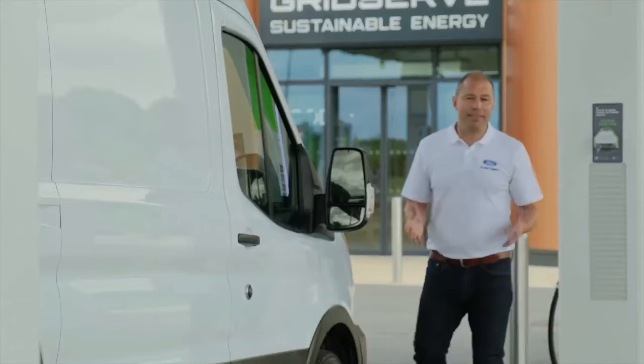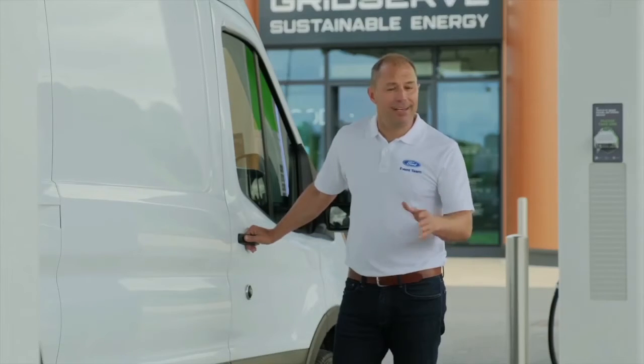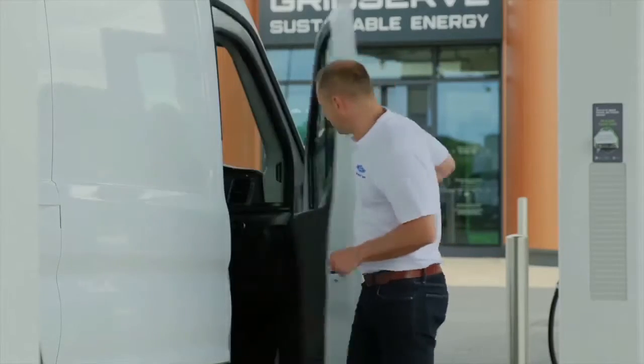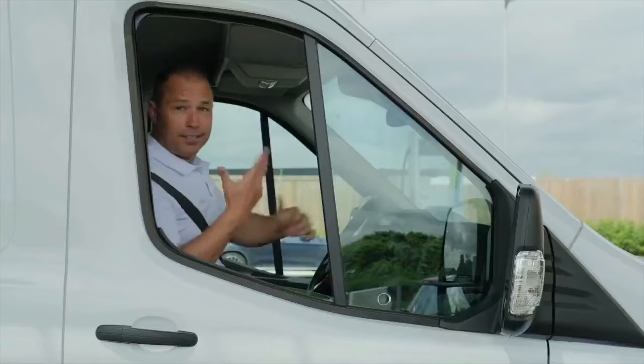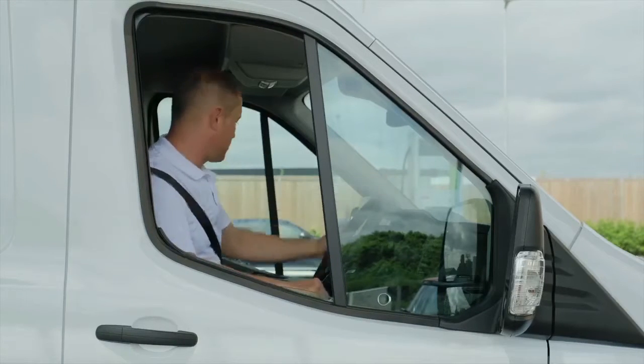And while this method of fast DC charging is not something that you want to rely on all the time, it certainly is a fast and convenient way to add some miles to your range. So let's head back to the dealership now and learn about the rest of Ford Pro.